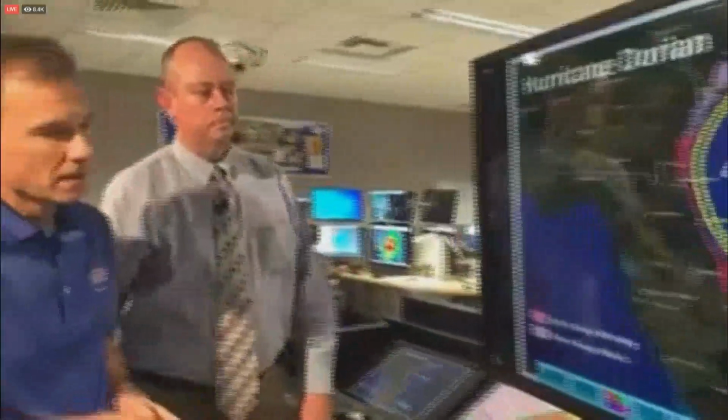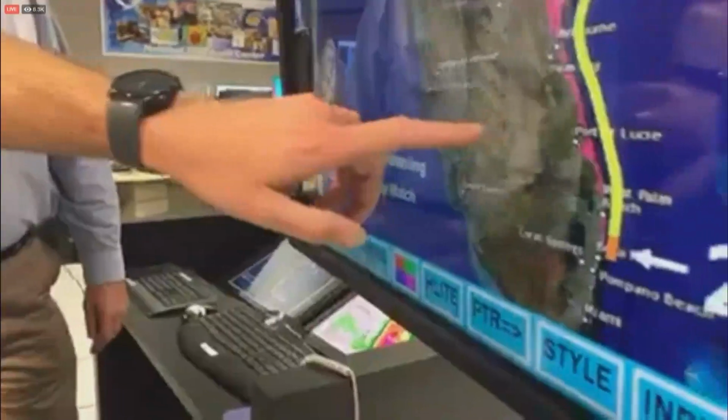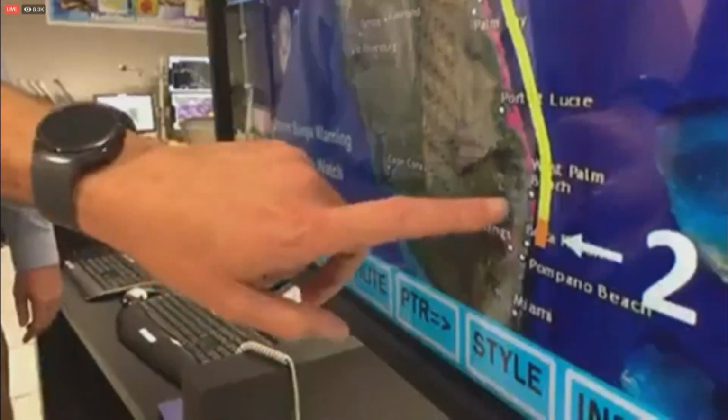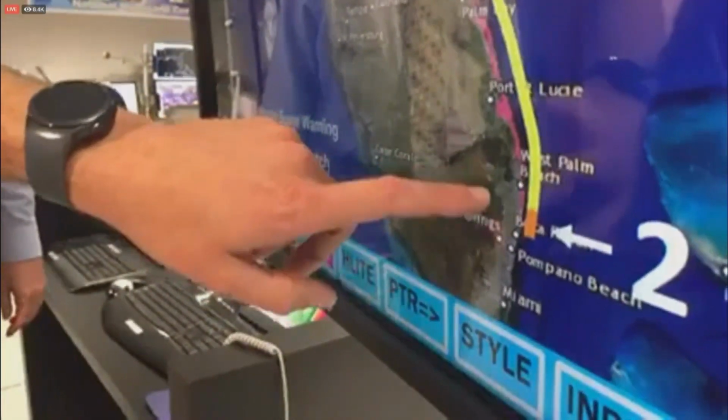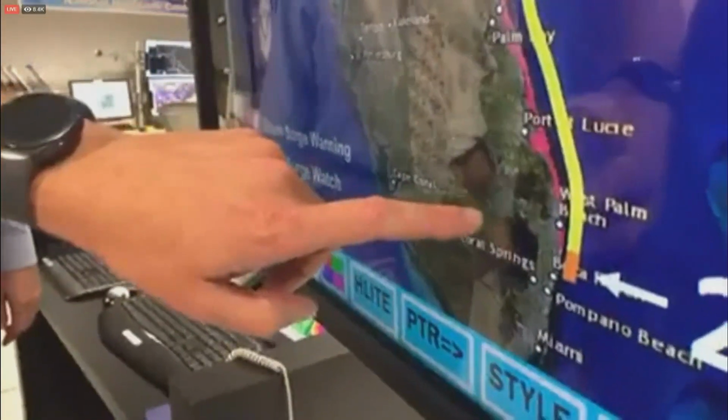A couple of things. The shape of the coastline, or how quickly the water gets deep as you move into the ocean, so-called bathymetry, or the continental shelf. Here in southeast Florida, we have a really sharp continental shelf, meaning the water gets deep really, really quick, or the Gulf Stream snugs right up against the coastline. This limits the inland penetration of storm surge.